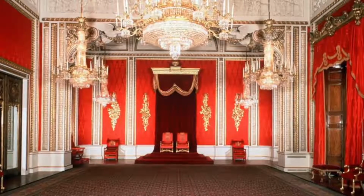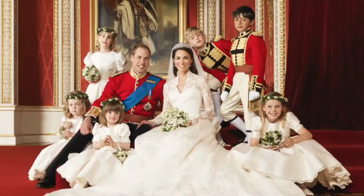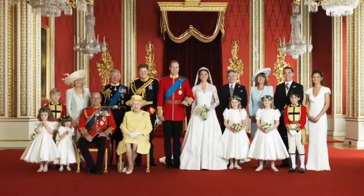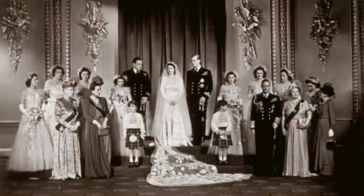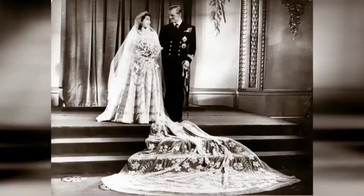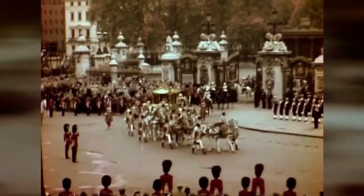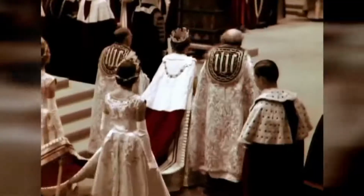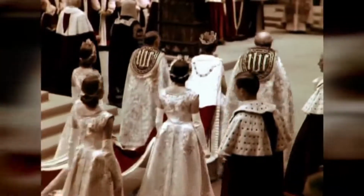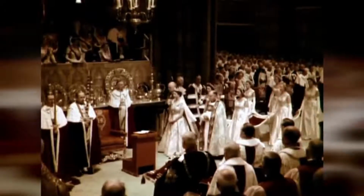Another world-famous part of the palace is the throne room. The throne room, it's the room where both Kate and William's wedding photographs were taken. But also, William's grandmother, the Queen, and Prince Philip, their wedding photos were taken in that room. The thrones, or chairs of estate, if you're in the know, were specially made for the Queen's coronation in 1953. The Queen moves past them on her way to the chair of estate, which she is to occupy for the early part of the ceremony.